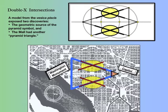Was the second pyramid triangle also included in them all? If so, this would provide additional evidence that the string of circles model was utilized to initially lay out the east-west axis. There was a major clue that led to this discovery. This is the mall's double X intersections midway between the Capitol and the White House.